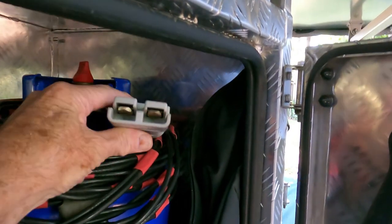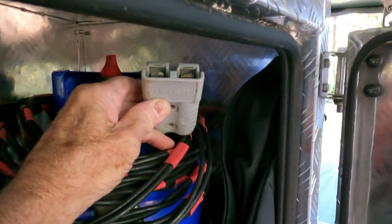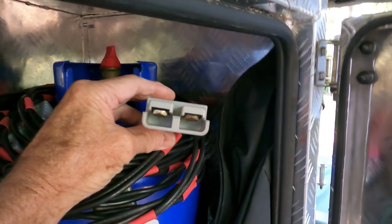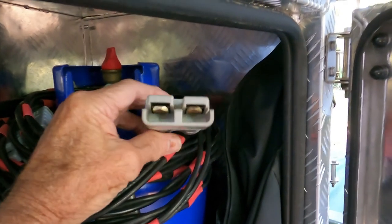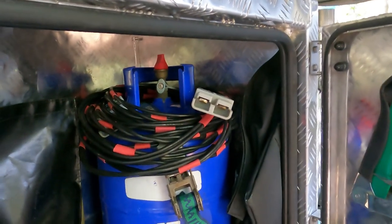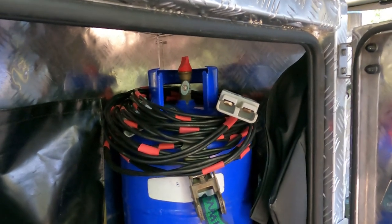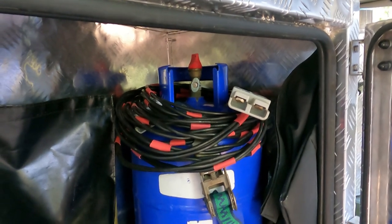It goes between the caravan and my vehicle. If I'm somewhere where I haven't been driving the vehicle, I can plug the vehicle and the caravan together with a 10 meter cable, so you don't have to park right next to it, and then you can charge from the caravan charging system.